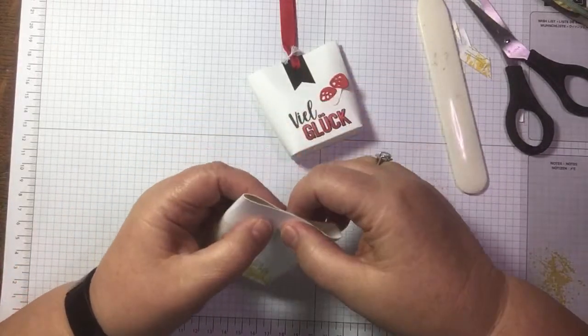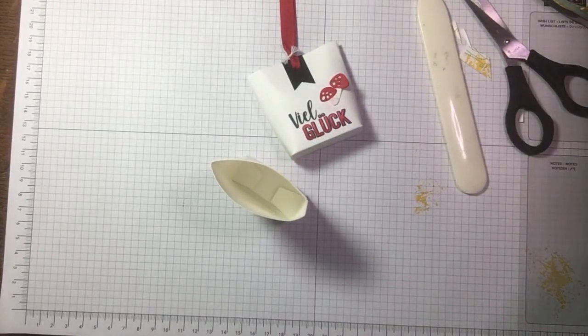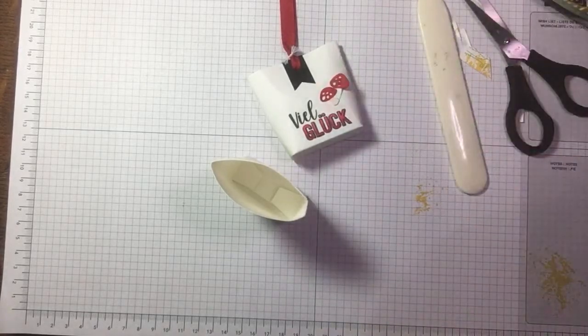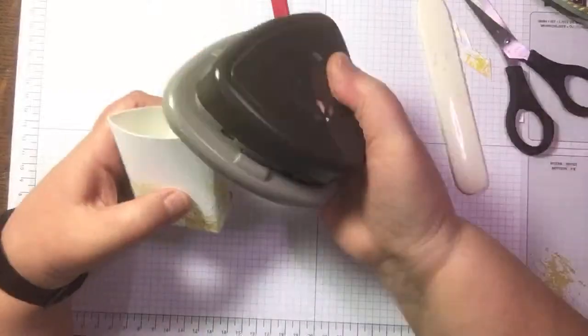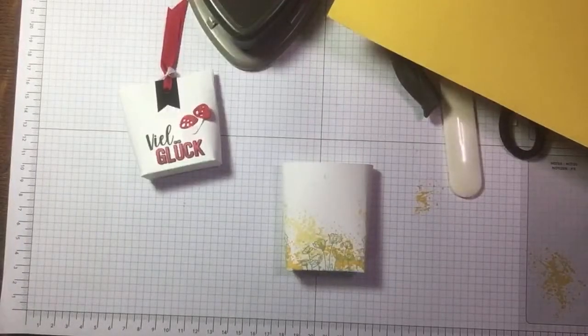So I laid out my trio punch to do this. Can it? Oh yeah, there it is under the stamp. And basically to make a hole, and then it keeps doing that. I'm sorry.